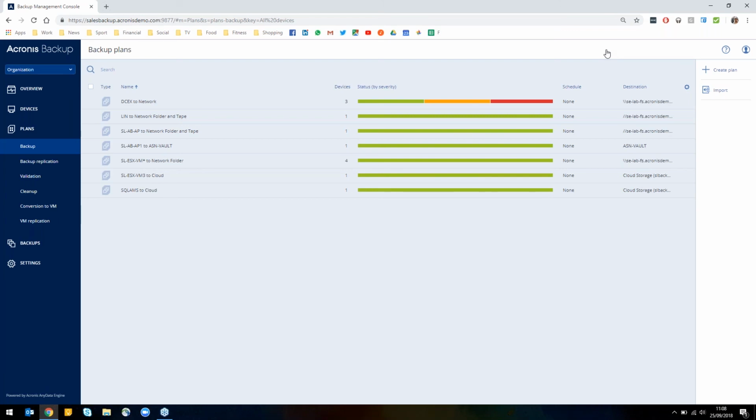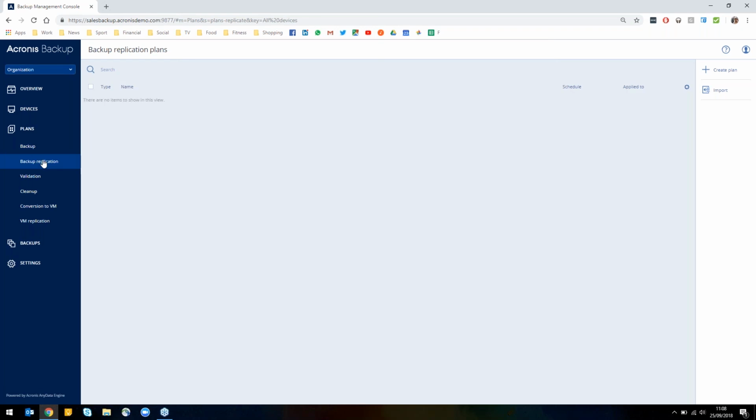The reason we would normally separate the laptops is because they have things like backup on wake and stuff like that. You've also got other options as well here, like backup replication. And you've also got convert to VM. So again, backup replication is, let's say you're using a NAS box or a SAN on your system, and you've got one in, let's say, a second location or a second building. You can actually use something called Acronis Storage.